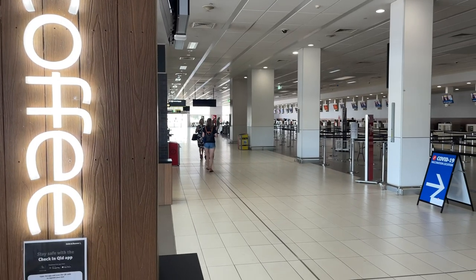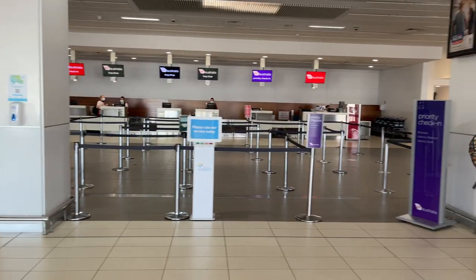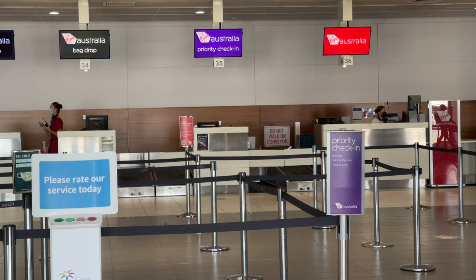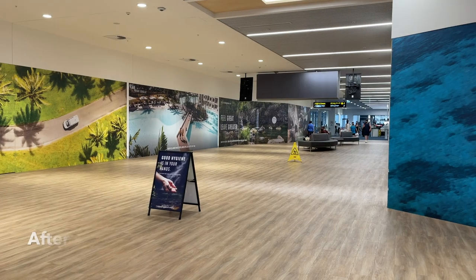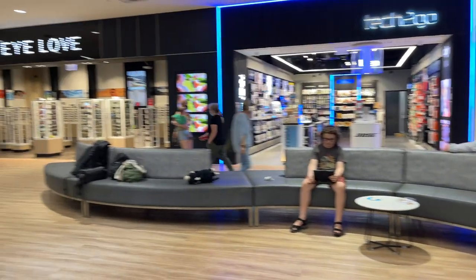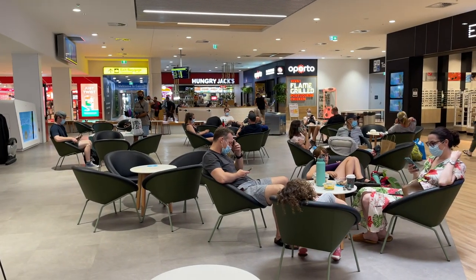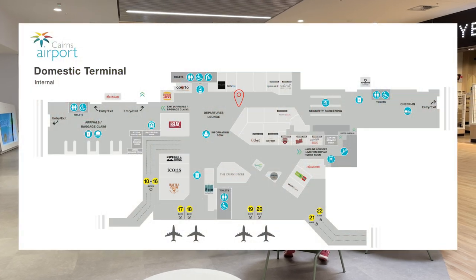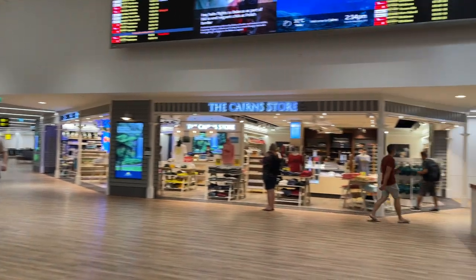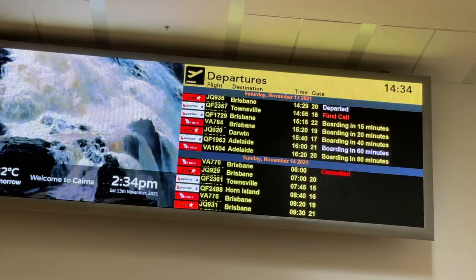Business class passengers can use the priority check-in lane, although I'm very early, so there's no queues anyway. A $55 million upgrade of the domestic terminal was completed in 2020. The upgrade included additional retail and dining areas and more seating. There's plenty of places to eat, although no views of the tarmac. My flight is the last departure today, and I have plenty of time.